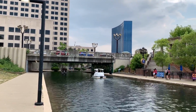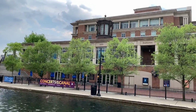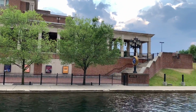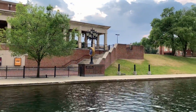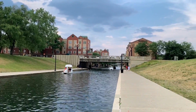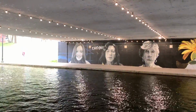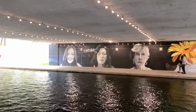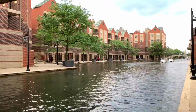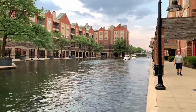You can also bike and walk along the canals. Concert at the canals. Here we have this beautiful building. And the canal leads through this way under several bridges. Here you can check out several murals. This is one of the murals that you can spot once you're walking along the canals. Beautiful buildings that are along the canal here.